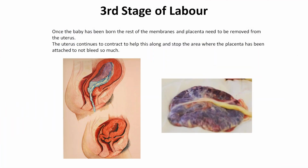The final and third stage of labour is all about the placenta, or the afterbirth being born. So once the baby's been born, the rest of the membranes and placenta need to be removed from the uterus. That uterus, the muscle, continues to contract to help this along and stop the area where the placenta's been attached to not bleed so much. Placentas are like dinner plate pieces of liver meat, and have the cord and membranes attached.